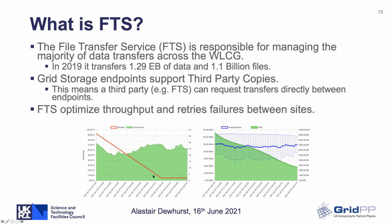So there's a couple of plots here that I show. I picked a channel at random that happened to not be doing terribly well, and you can see the success rate of the transfers. As the success rate isn't doing very well, the FTS service decides to back down on the number of simultaneous transfers. On this side is the percentage of transfers that are succeeding, and this side is the number that the FTS will allow between these two sites at any one time. As the failure rate is quite poor, it drops it down and just tries to manage a few at a time.